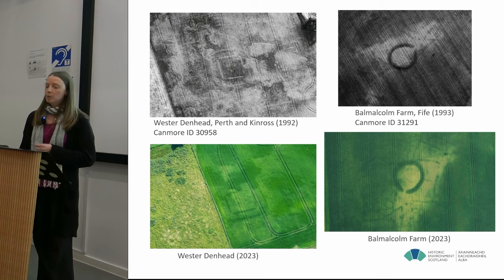Now, one of the reasons we know that is the case is because we do record the same site many years apart in some cases. As an example, here on the left, we have the site of a square barrow at West of Denhead near Coupar Angus, which was first recorded in 1977, recorded again in 1992, as you can see on the screen, and recorded again this year. That's a crop mark site that's been known and repeatedly recorded for more than 45 years.